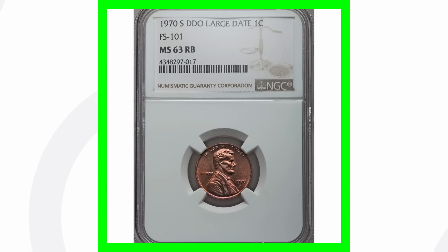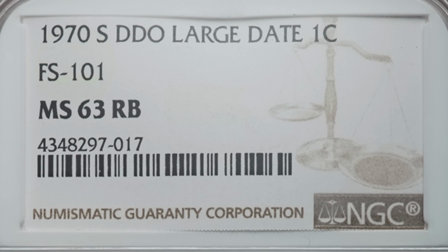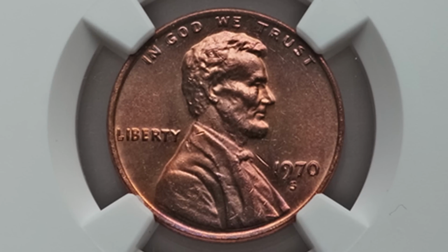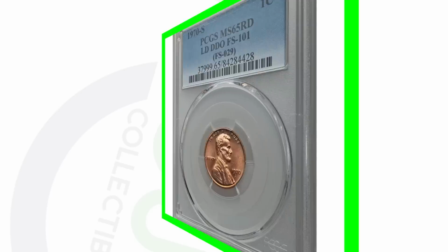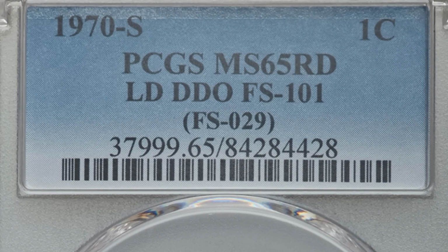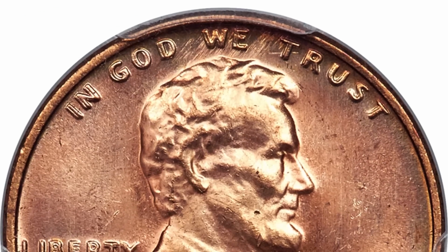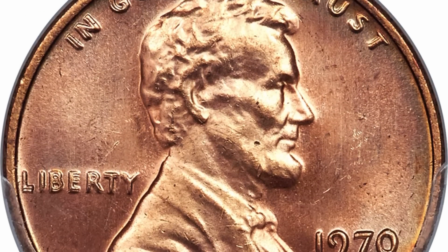Alright, so first, this is a 1970 large date, and it's got that doubling on the front of the coin, and it's graded at a mint state 63 red brown by NGC. Now this coin sold for around $1,800, but if we look at this other coin, this is the same exact coin, but it's graded at a mint state 65 red by PCGS, and it's the large date with the doubling, and this coin sold for over $9,900. Nearly a $10,000 penny.